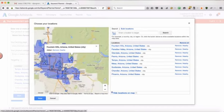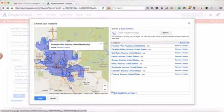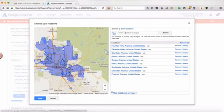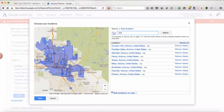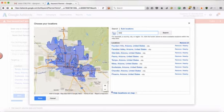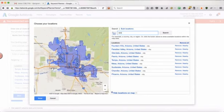And I'm not quite sure why this area is not lit up. What area is this? I think this area right here might be Scottsdale. Yes. Okay, so that's what that is. Yep, Scottsdale, Arizona. Oh, it's added already. Okay. So I'm not quite sure why this is not lit up here. Anyways, that's pretty good. I could probably add Surprise in there and Goodyear as well. And that's actually what I would do, but in the interest of time, I'm not going to.